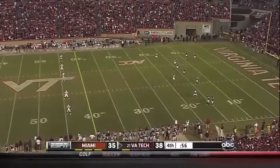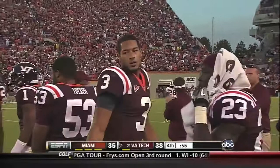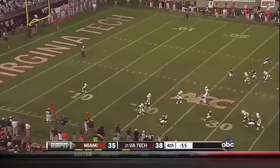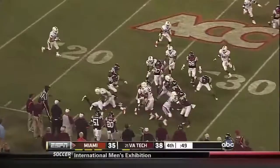Believe it or not, there has never been an overtime game at Lane Stadium. We're staring one in the face right now. Benjamin and Miller are deep. Benjamin on the hop. Got a couple of blocks to the 25, 27, still going. Out of bounds near the 30.